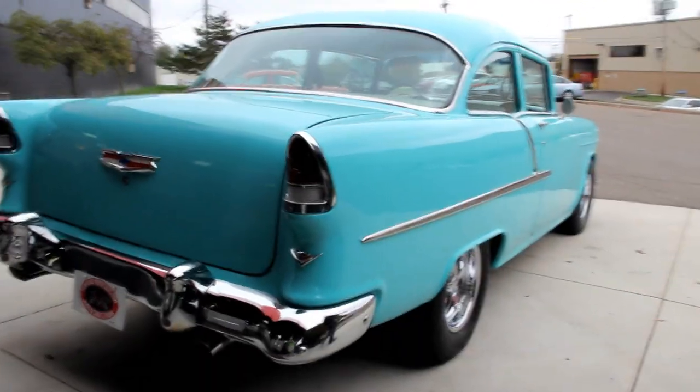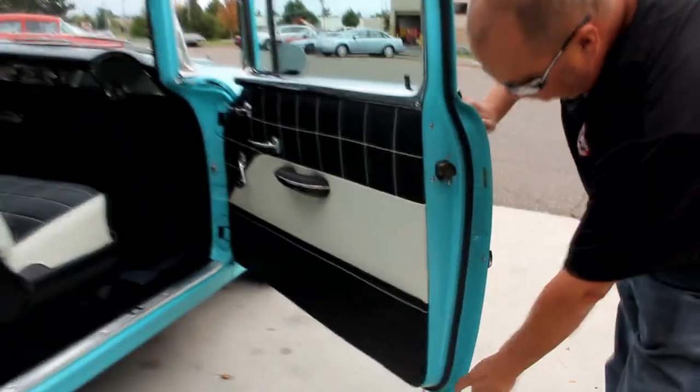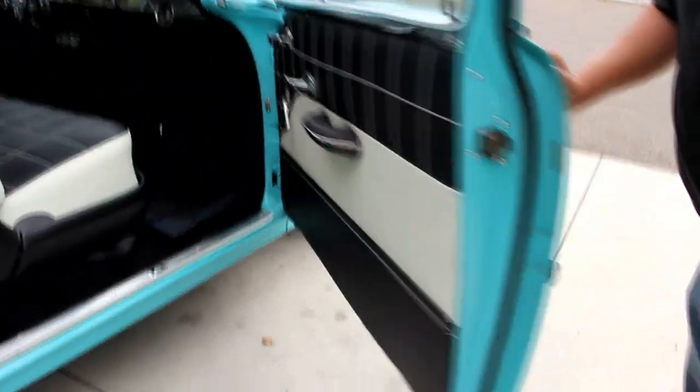Look down the side, see how the door fits nice and flush? It operates nice and easy. The door lips over here look good on the door skins.